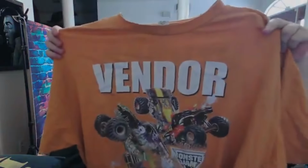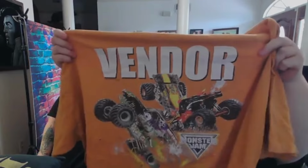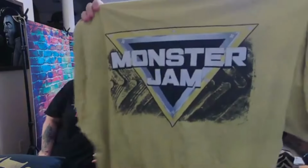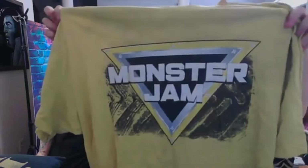This is on the All Style tag. Oh, this is cool. This is a vendor for Monster Jam. It's from 2015. It has Gravedigger on the front, and Gravedigger on the back too. Who knew? It's double-sided. And this one is another Monster Jam shirt. I think it's an All Style. Yeah, both are the same. That's cool. Nice big graphic.